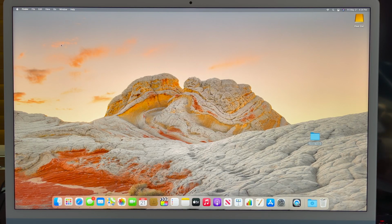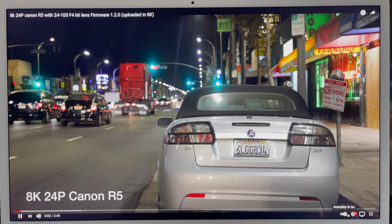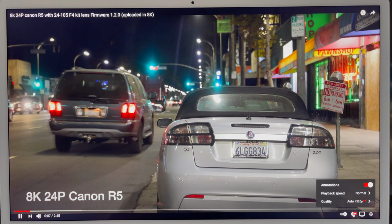Hello, it's Mark from Cars and Cameras, and today we're taking a look at the brand new 24-inch iMac with the 4.5K Retina display. And I'm also recording this video using the built-in microphones. There are several microphones built into the new iMac, and so we are listening to me using those microphones so you can get an idea of how it sounds.